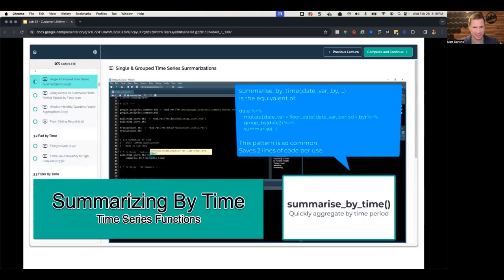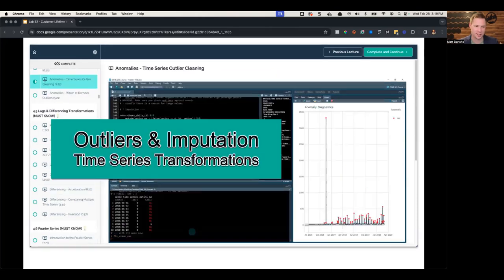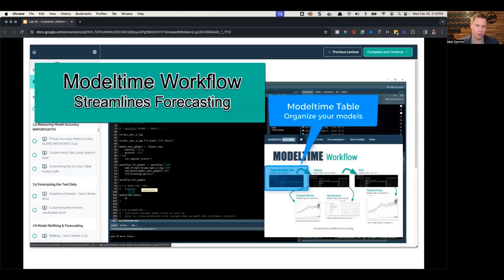Summarizing by time. This is like an 80-20 tool. Can't tell you how important that one is. You're going to learn how to work with time series, do transformations like Box-Cox, work with outliers and imputation, external regressors. You're going to learn how to factor those into your models. You're going to learn the full modeling workflow. We got a glimpse of it today, but there's a lot more to it.